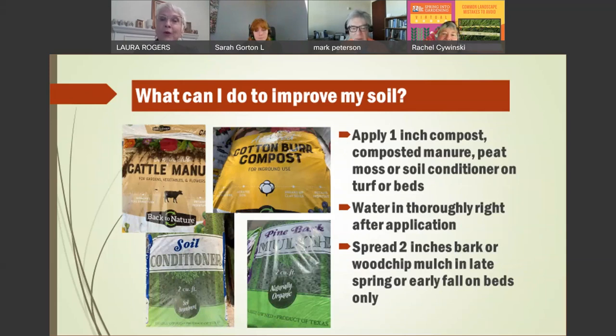What can I do to improve my soil? Always, always, always try to improve your soil no matter where you live. It's just like our diet. We want to make sure that our diet is good, and if your soil has had a good diet, then it's going to feed your plants better. Applying an inch of compost or composted manure over your area once a year would be really good. Peat moss is not native to this area, so it will not do as good a job as your compost. Make sure that you water this in, whether you're putting it on your turf or on your beds. Scatter an inch of compost over your area and water it in thoroughly, and it is going to really help all of your plants, whether you're looking at your turf grass or at your individual gardens.